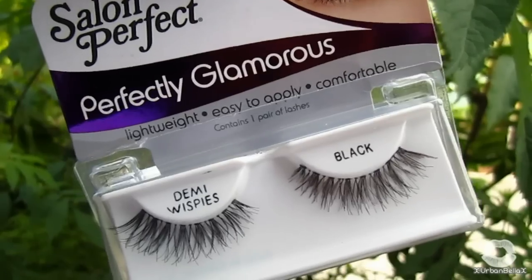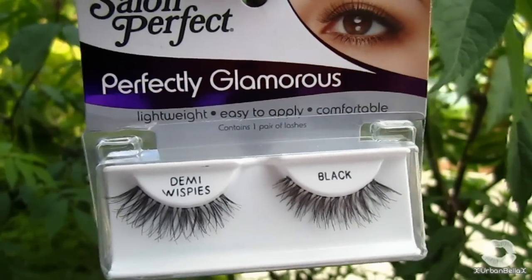I'm gonna start off with the lashes I actually picked up from Walmart. And they are by Salon Perfect. I got a pair in Demi Wispies. I'm obviously wearing them because they're not in the case. And then I also got these more dramatic ones. They're just called number 33 in black.